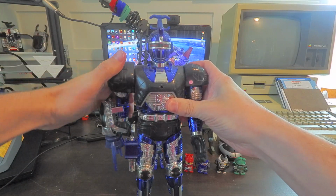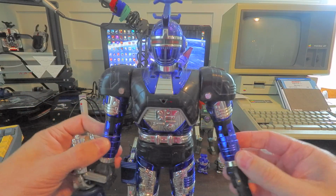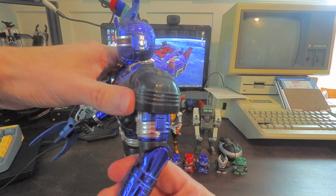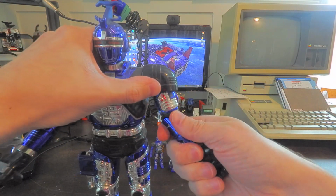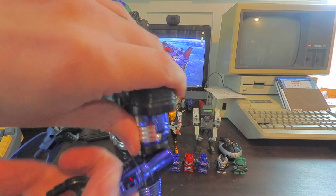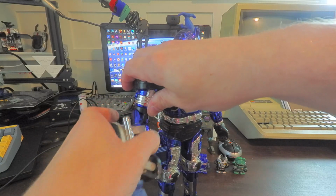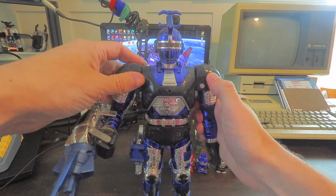A little trickier on that one. Slightly outward pivot on the shoulders there. And then technically a 360 on the elbow. This is supposed to rotate, but it is incredibly tight, and I can hear the plastic straining when I move it. And then also a 90 on the elbows. But again, I can hear the plastic strain in certain parts, and I really don't like that. It makes me super nervous.